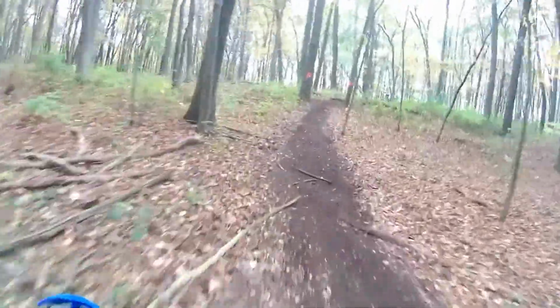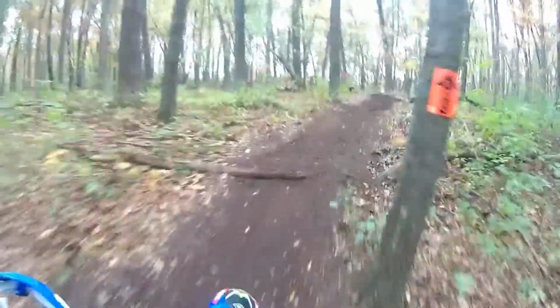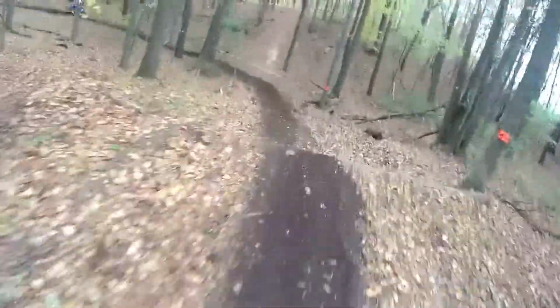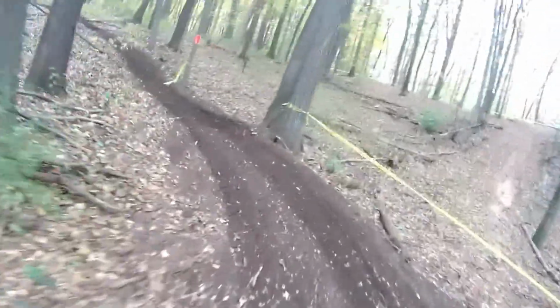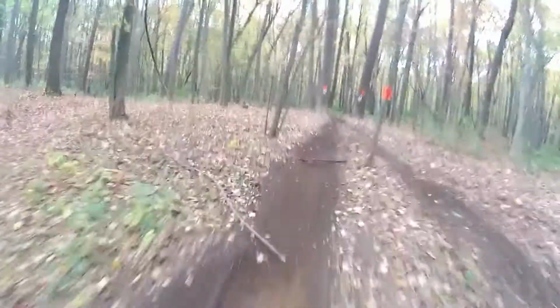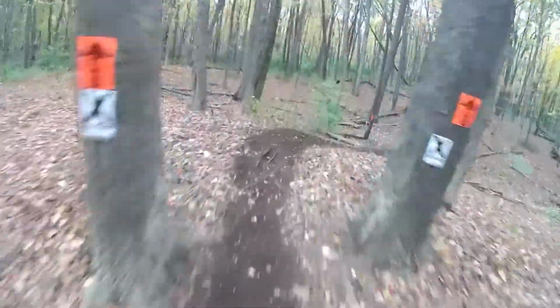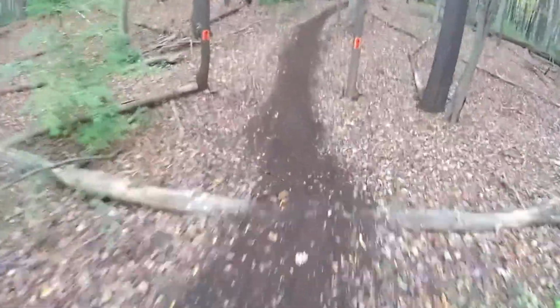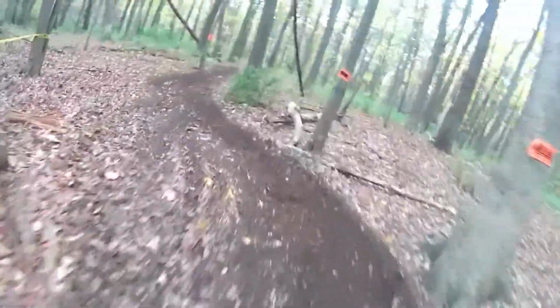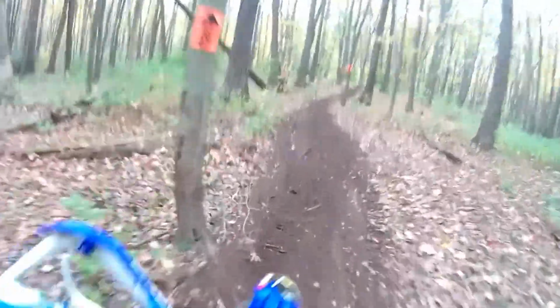But even with his flat tire, I still have him in view. He doesn't get completely out of view from me, but yeah, he put on quite a show. Had he kept his tires full of air, he probably would have had a better result. I think he still ended up finishing something like 15th, which, congratulations, man. That was a hell of a ride.